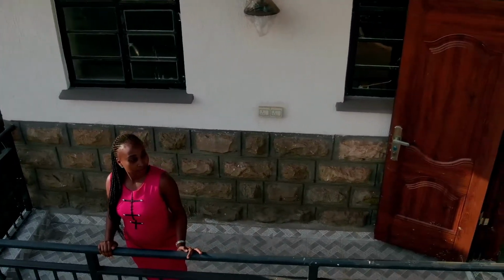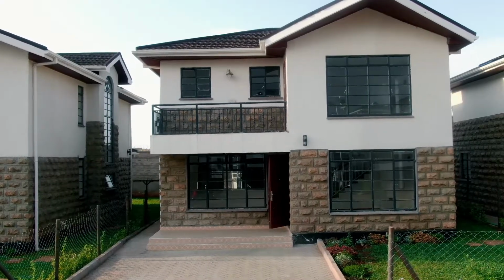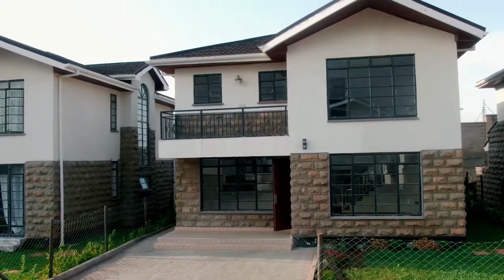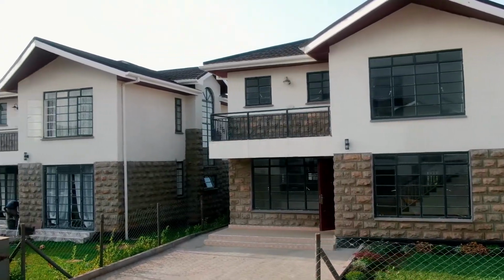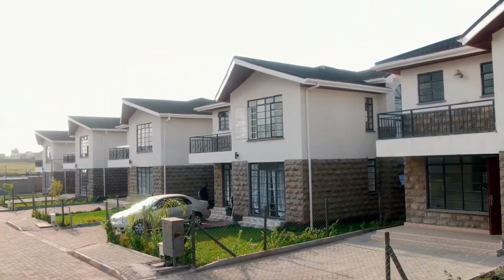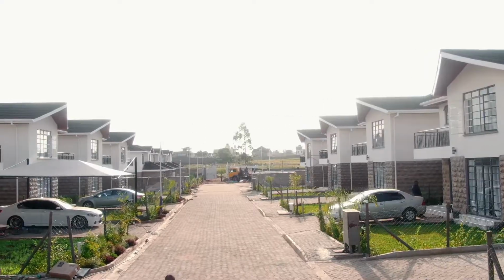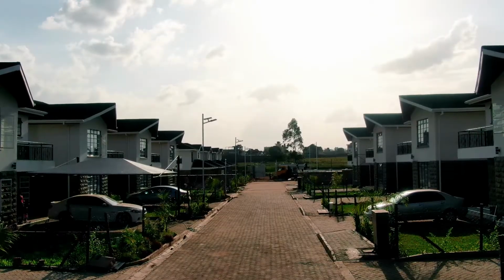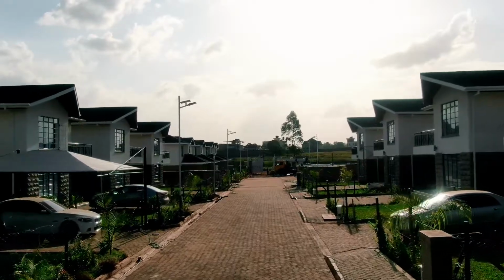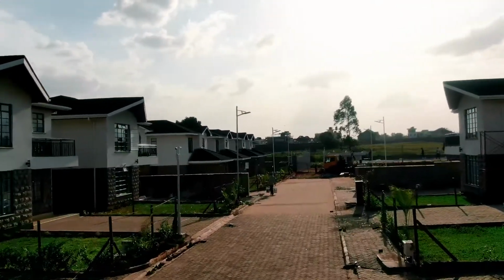In front of your house there's a beautifully well manicured small garden which complements this house. It also has parking for about 2 cars, where you enjoy to see your cars just in front of your house. I'm sure many will ask, what about our children? Where will they be playing? Is it safe? It's 100% safe. We have a play area for kids and guaranteed 24/7 security in a safe and serene environment.